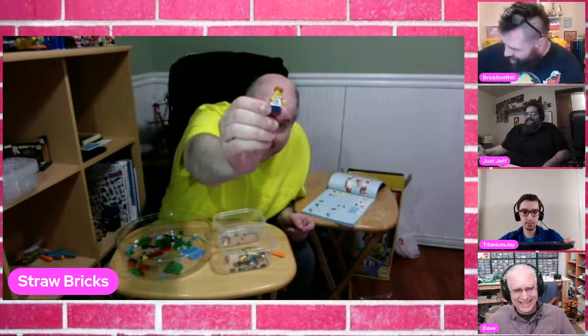We got a little kid minifigure. Look at that. Ooh, he's just whooping my butt already. We'll put him over my bald spot. Yeah. He's got hair. Woo! Now you can go.